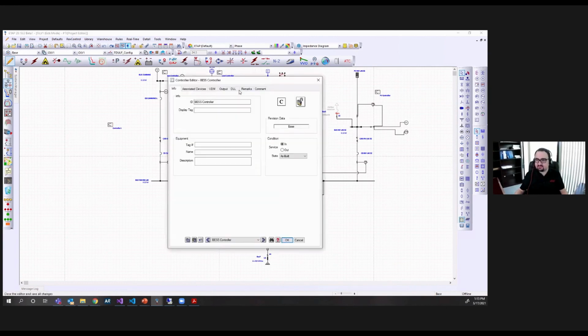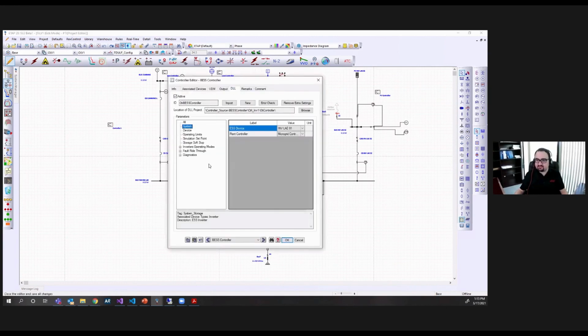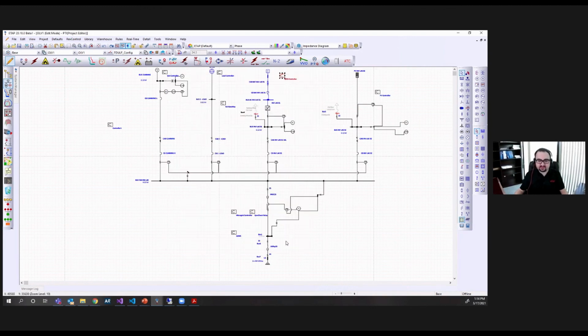If I open the battery controller here, we have a bunch of settings for each battery system. For example, operation limits, minimum state of charge, maximum state of charge, the rate of active power, reactive power, and so on, and initial SOC. And we can easily use the battery model in the systems to do our analysis or simulations.